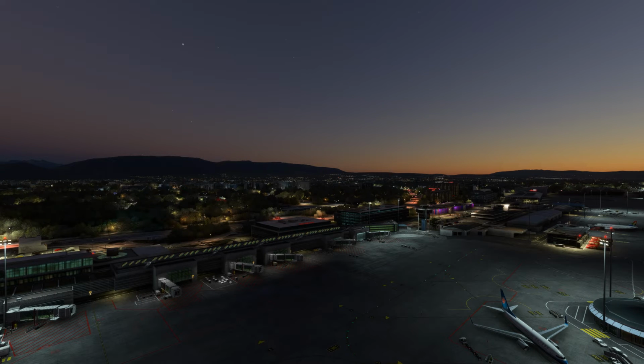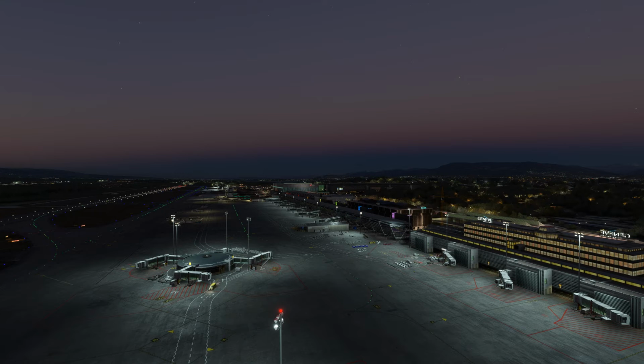And there we are looking towards the south. And you can see the lighting on the buildings really makes it look nice. It really does stand out pretty well. Here you've got the coaches that take people out to the aircraft from the main terminal. And there's a view across the main ramp.